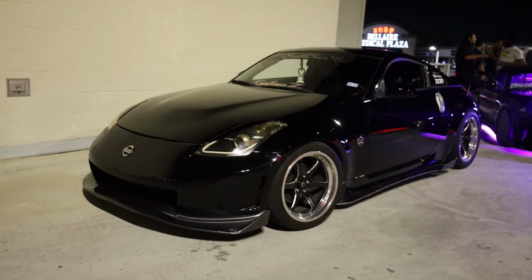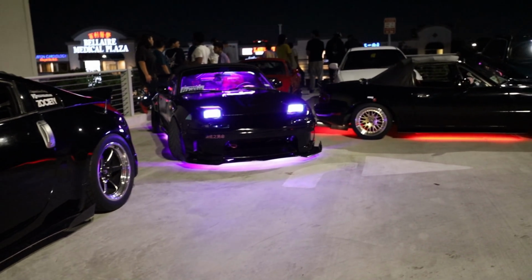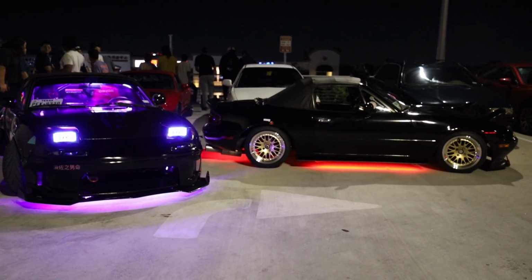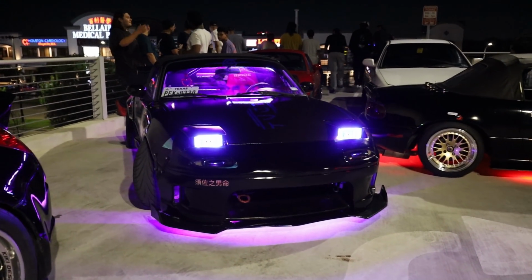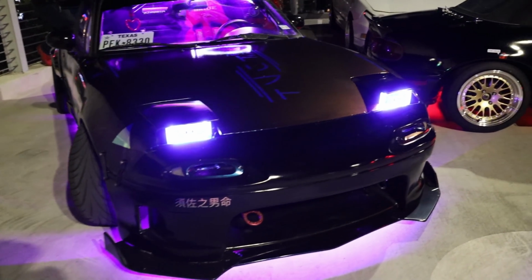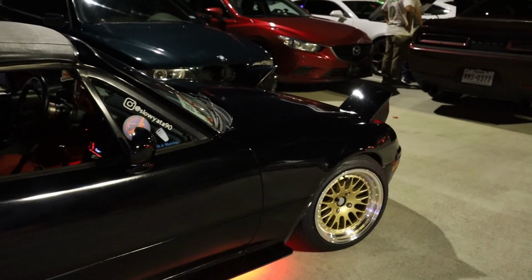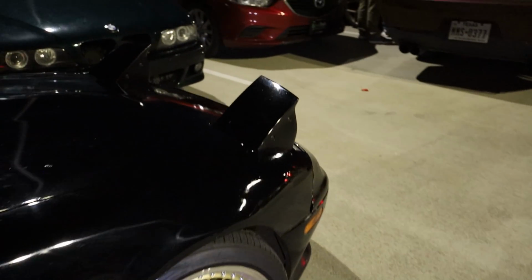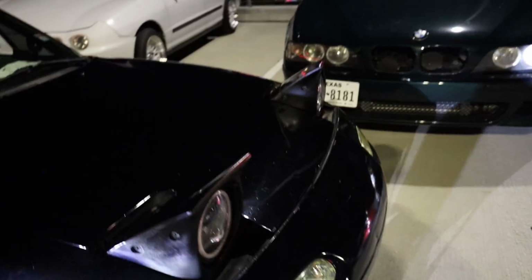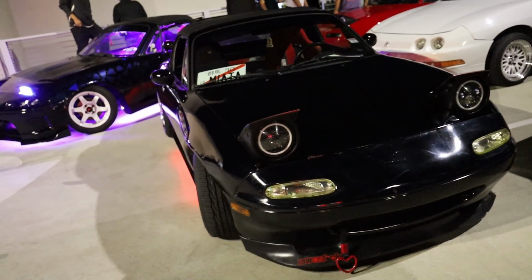Over here we got the 350Z looking super clean, mad respect with this build, and we got a couple Miatas in the corner. These are very tastefully modified. Got a couple underglows, got some purple lights going on, red lights going on, and I'm just really digging it. Miatas are fun cars to build. Even though they are pretty slow, they do the eye flappy thing, which makes them cool in my book.